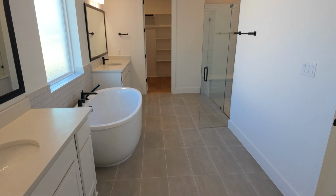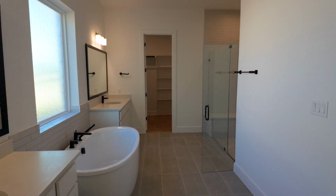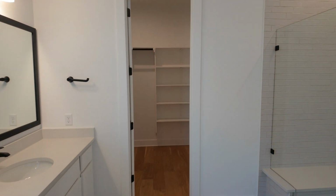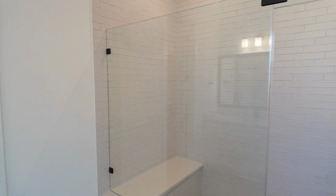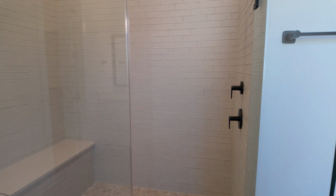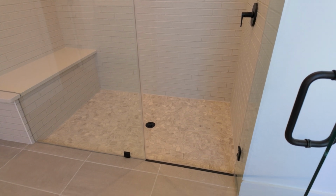We got 12 by 24 tile from one end all the way to the other end right there where you see the closet. Really good size. Closet, wish it was just a tad bit bigger, but really good size. This stand-up shower is an Olympic size stand-up shower. This is a really nice shower with the mud set floor. Simple but elegant, I like it.